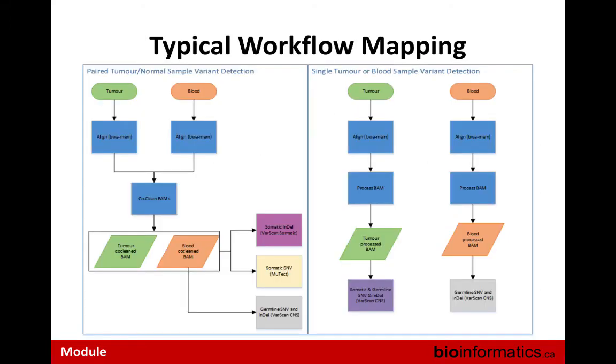So another thing to consider when you're setting out to set up a pipeline and to validate it is how to set out your workflow. As an example, you have a tumor sample and a normal sample, and you're interested in somatic variants. You might also be interested in germline variants in the same patient.